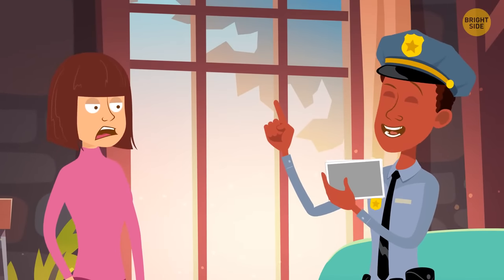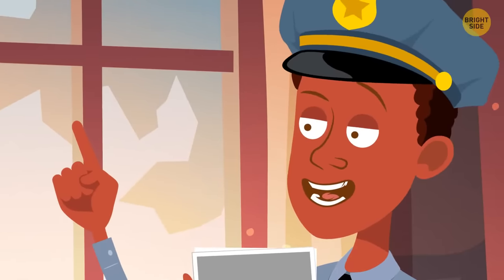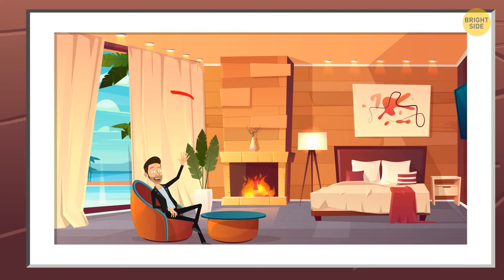Anderson needed no more than a glance at the photo, and he realized Martin had indeed lied to his wife. How did he figure it out? There are palm trees outside the window. Those trees don't grow in cold climates.